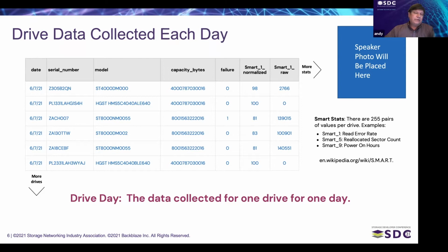Now, there's 255 pairs. We actually have places for all of them, but different drives report different stats, and so on and so forth. You'll see that as we go along. The interesting thing about this is we have something we call a drive day, and you'll see that in our formula a little bit later. A drive day is basically the data that we collect for one drive for one day. So for that drive, if we collect 7 days' worth of data, that is 7 drive days. And there's a reason we do that. We'll get to that in just a second, right?